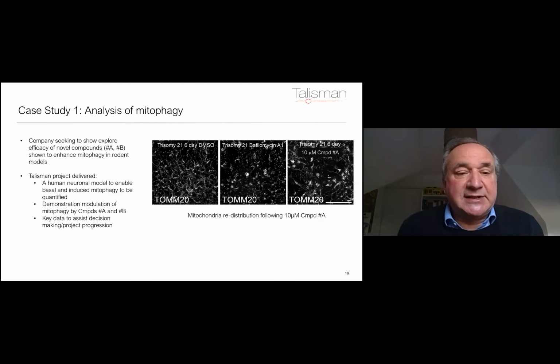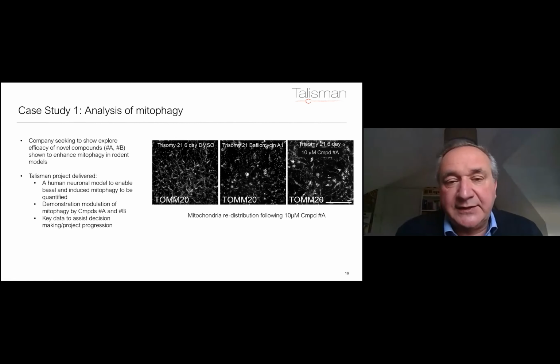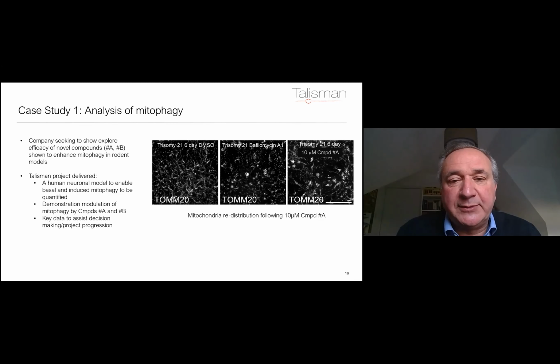And in this particular study, we looked at a human neuronal model to enable basal and induced mitophagy to be quantified. So here we use this marker TOM20. So we were looking actually at the clearance of these mitochondria in this particular system. And we use these data to assist decision making and project progression, because the interest was really to understand how these drugs could accelerate mitophagy, could increase the clearance of the damaged mitochondria, with the idea that those damaged mitochondria would then be replaced with more healthy mitochondria produced in the cell body.